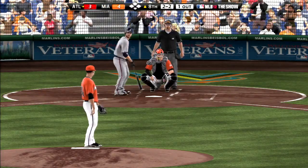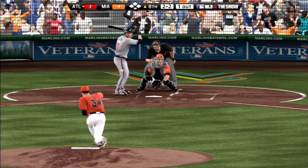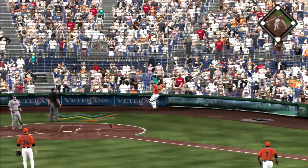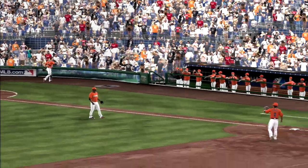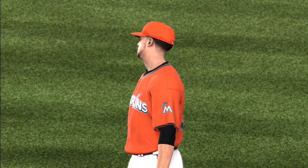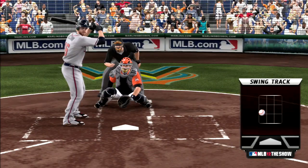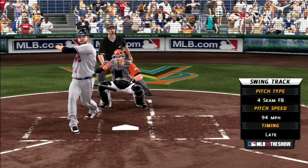Bases are empty, 1 man out. Another 2-2 offering, and a foul pop behind the plate. Hayes has a bead on it, and he's got it, 2 down. Well, this was a good fastball, and you can see the path on swing track. It really came into his kitchen there and kept him from getting his arms extended.